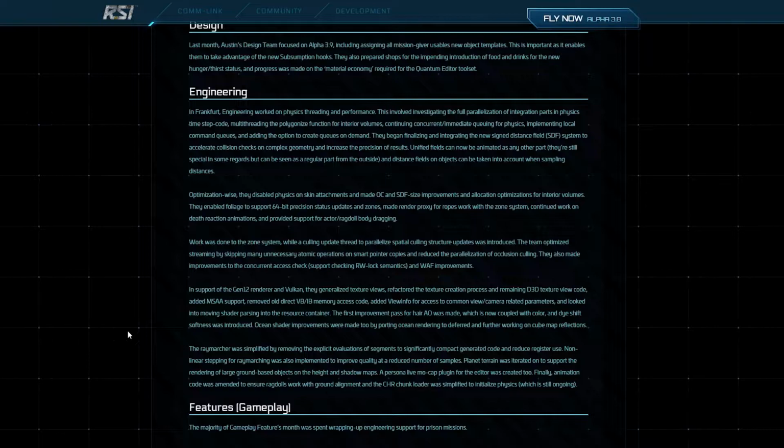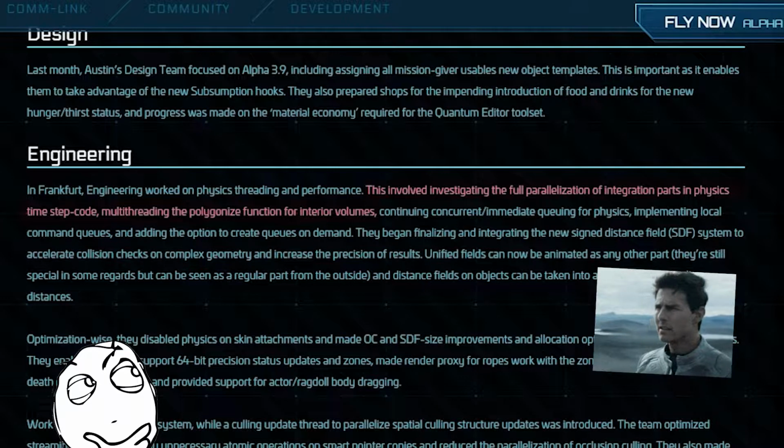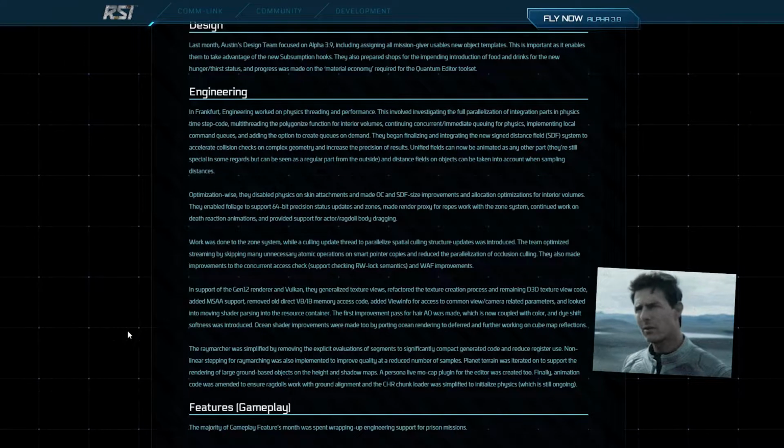Engineering. The Frankfurt engineering department have apparently kidnapped a whole bunch of random technical words and have been holding them against their will. So this is not so much a report, but a hostage situation. Here's an example. Investigating the full parallelization of integration parts in physics time step code, multithreading the polygonize function for interior volumes. What the actual fuck does that even mean?